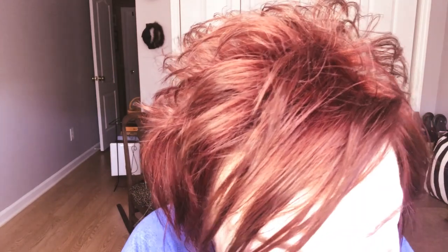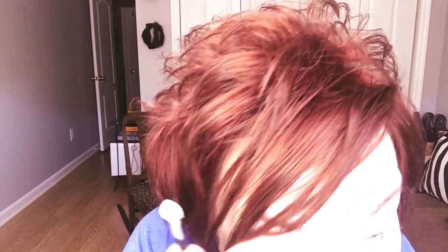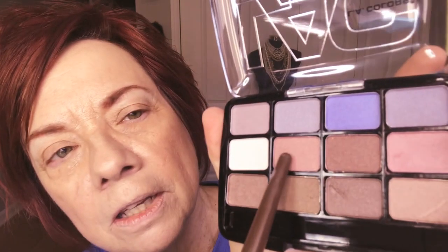So here we go. This little thing, my advice to you would be to throw this away and use your blending brush. I'm not going to use it for the rest of this. I'm going to use my little brushes that I've got over here. My little blending brush. So next, I'm going to use this color right here. And there's not a chart that gives the colors or anything, but this looks like just a good medium color, and I'm going to use this all over my lid.